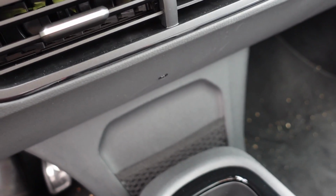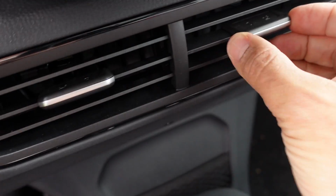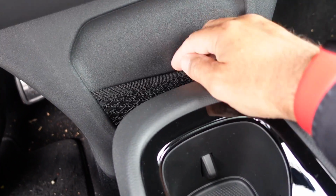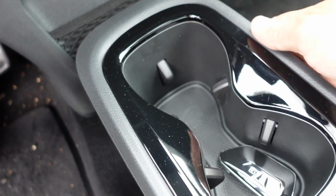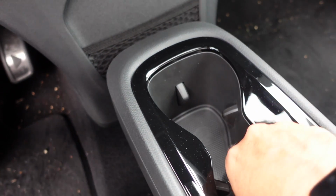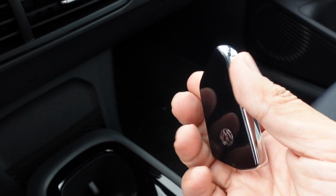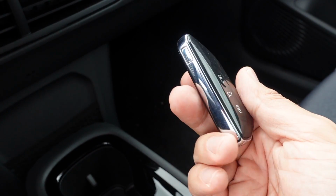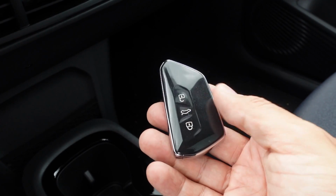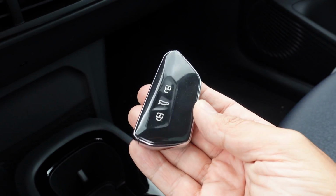Moving back on the central console, here there's a nice click here. They're okay, they're quite okay. Some little storage here, an empty space here, cup holders. This car has the advanced easy entry features, meaning that when you approach the car, it will unlock itself. You don't need to press or open anything. And when you leave the car, it will lock itself also.